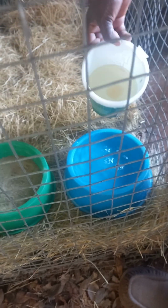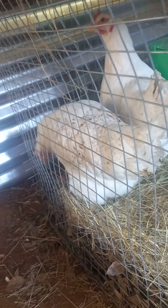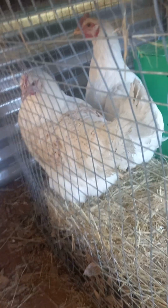These are my new addition. So I got chickens today, and it took me about an hour to set up this cage for them.